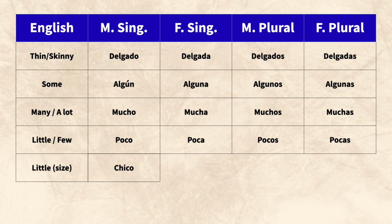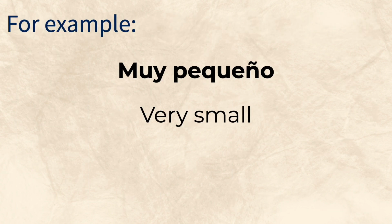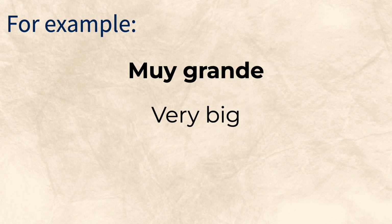Little as in size, chico, chica, chicos, chicas. Long, largo, larga, largos, largas. And here you can also use muy to create more adjectives. For example, muy pequeño is very small. Muy grande is very big.